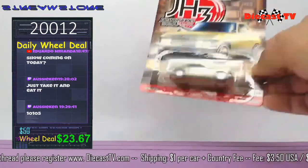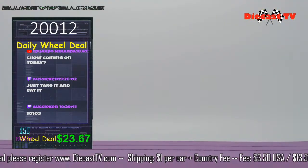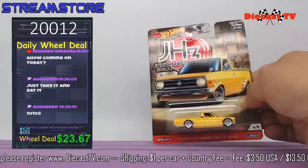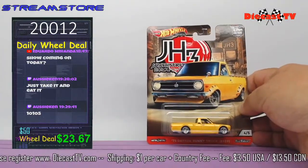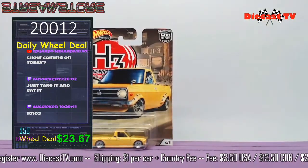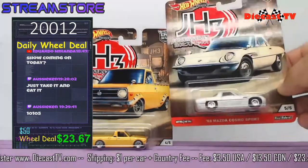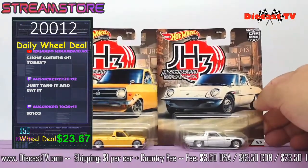Gotta love it. And number four, we've got the one that everybody wants. I know everybody's after this one. The 1975 Datsun Sunny truck. Pretty cool, metal on metal. Gotta love it. I'll put that off to the side here. And I'm gonna put the last one up. It is the 1968 Mazda Cosmo Sport, the number five of them.